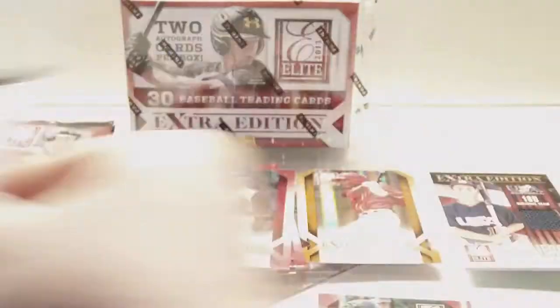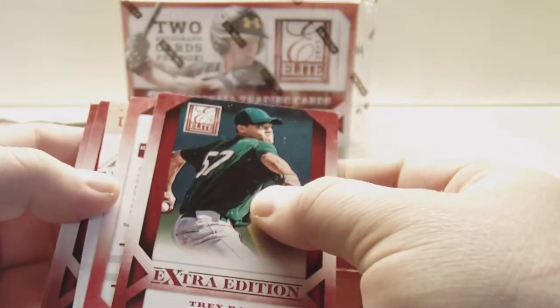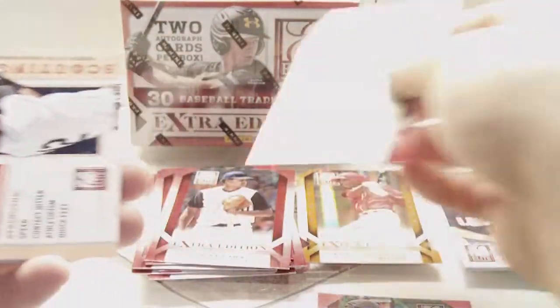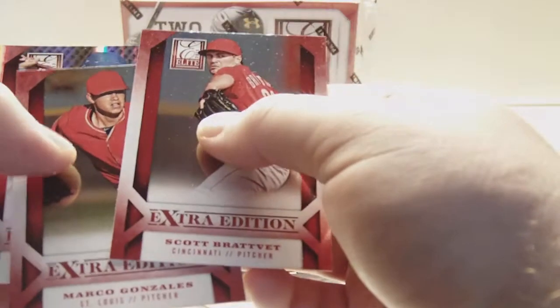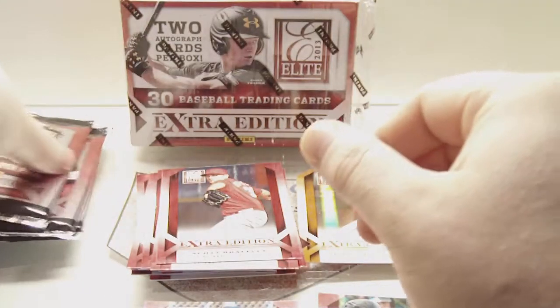Pack number three. Okay, this pack is all over the place. Oh, it's because there's an autograph in it. Alright, Trey Ball. Nice one. Tim Anderson, Scouting Report, Scouting 101 insert. Scott Bratvitt, Marco Gonzalez, and Chris Garia. On-card autograph, and that is a prospect autograph, 536 out of 772. It's got a nice looking signature. Again, I'll have to look this guy up. Alright, that's two autographs, and an extra hit with the relic.